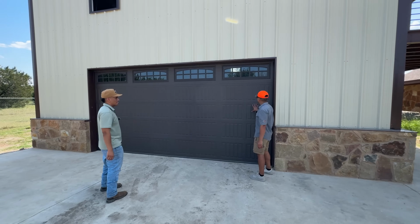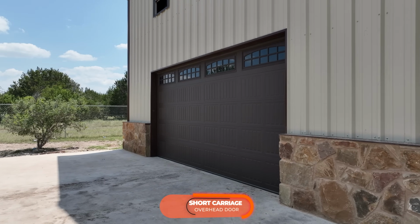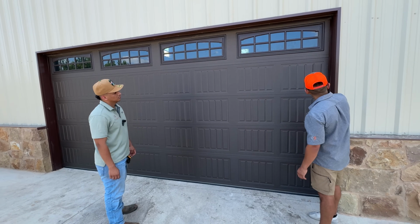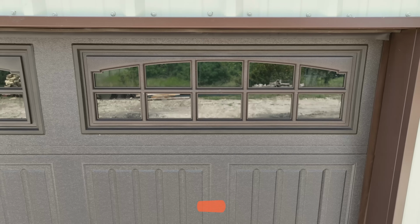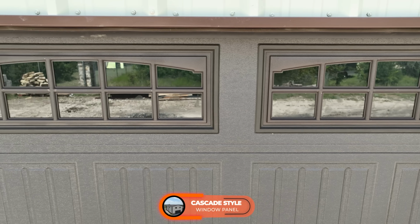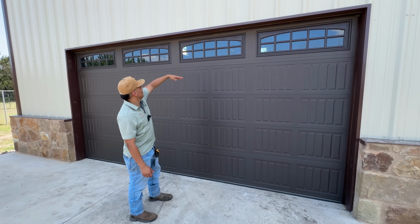So this model is the short carriage door, and it is insulated. You can even feel a little bit more. This is the higher insulated value. So this one's the R10 insulated. It's got its nice weather stripping. And then the windows, Jared. I don't know what panel or what type of window this is. Marketing right here. But yeah, for this one, the customer wanted the windows up top.